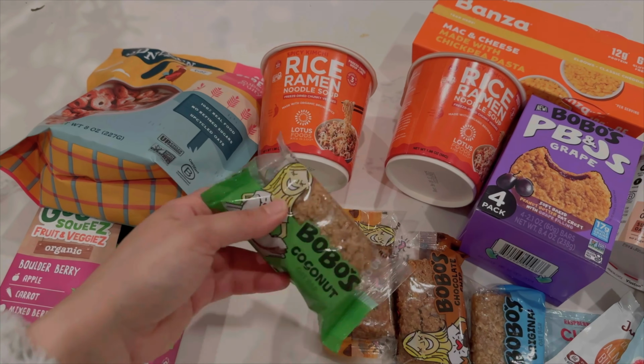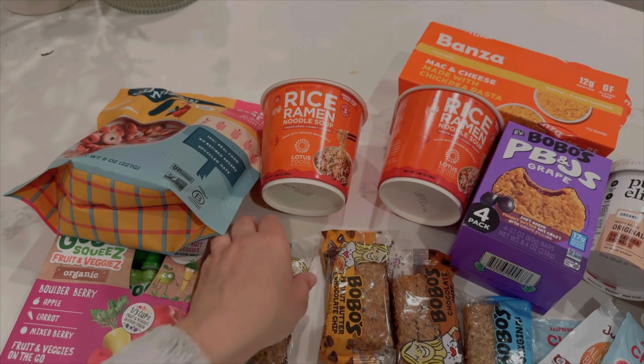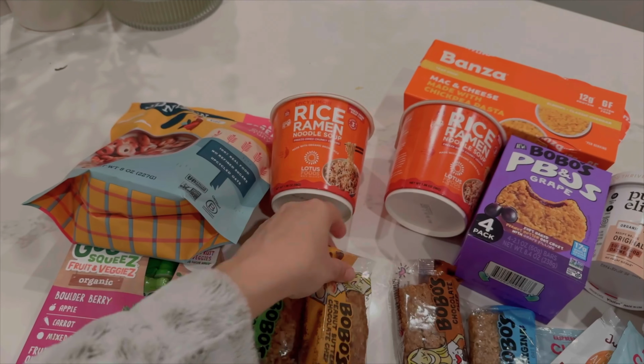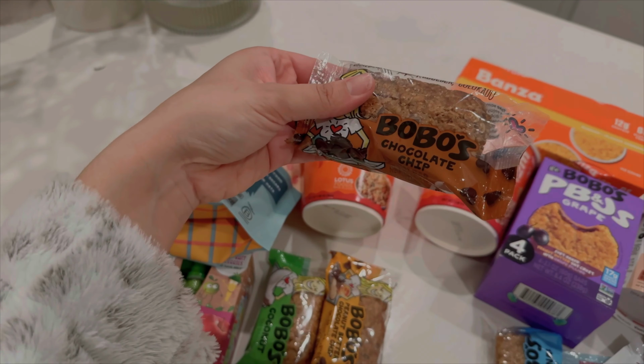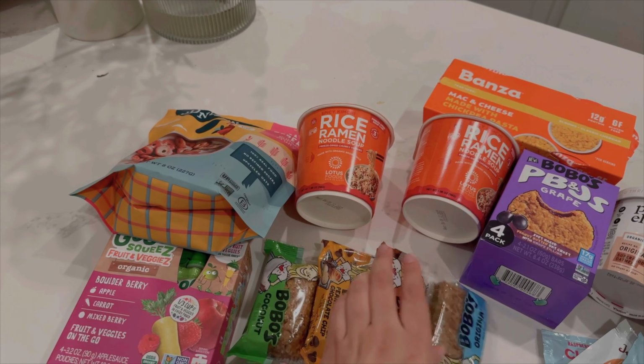Then I got these Bobo's snacks as well. These are actually really good. These are oatmeal bars and they have different flavors. So this is peanut butter chocolate chip. This one is the chocolate chip. We have the original as well. So these are really good.